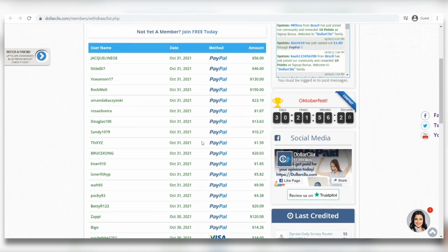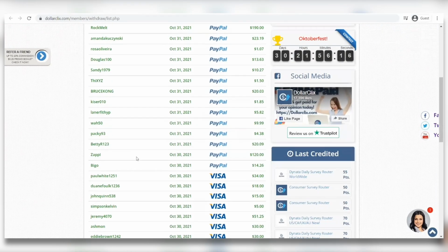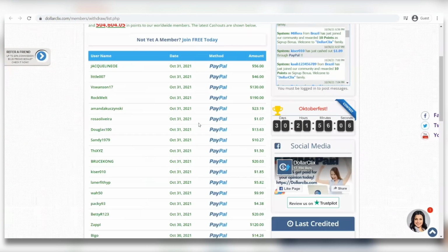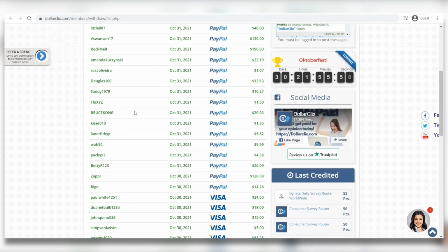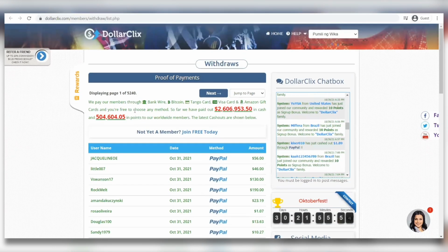As you can see, there are so many people cashing out their payments through their preferred payment method. There's even the date of when they cashed out. People are literally cashing out $56, $46, $130, and even $190. All of these payments aren't even cents or just small change. These are big dollar bills, and this is how much these people are earning every single day and cashing out every single day as well with this first app.